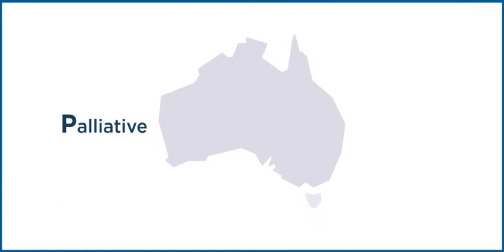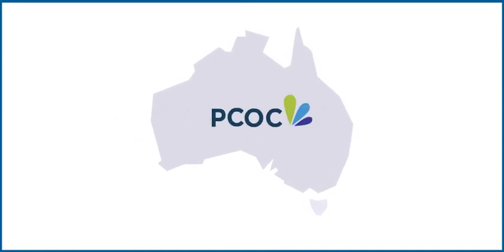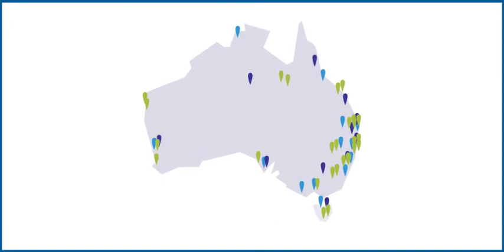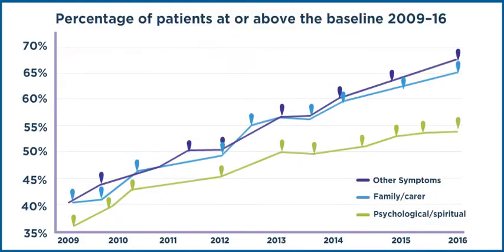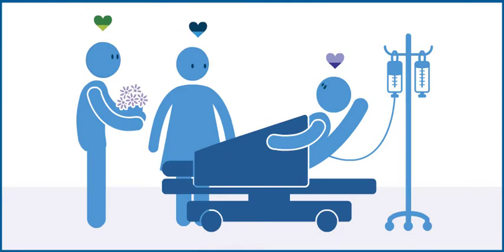The Australian Palliative Care Outcomes Collaboration, or PCOC, is the only source of routine palliative care outcome data in Australia and provides the facts about the effectiveness of palliative care. The ultimate measure of quality is the outcomes that our patients and their families and carers achieve.